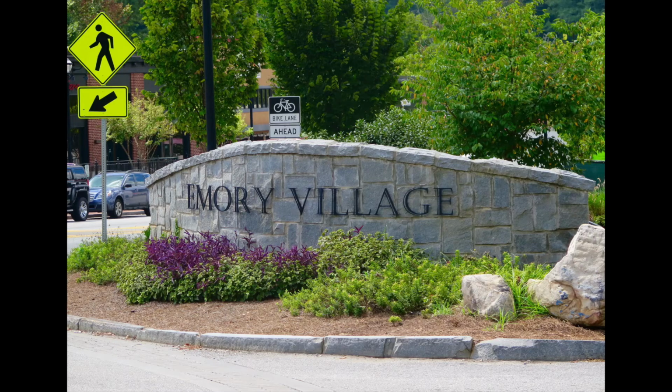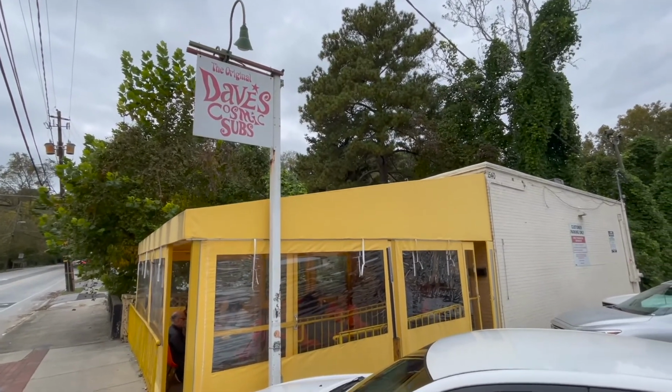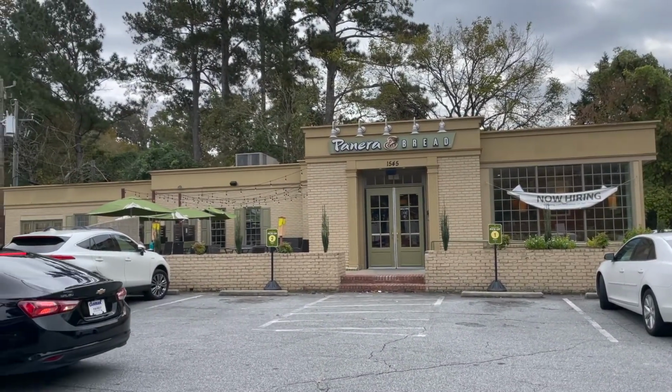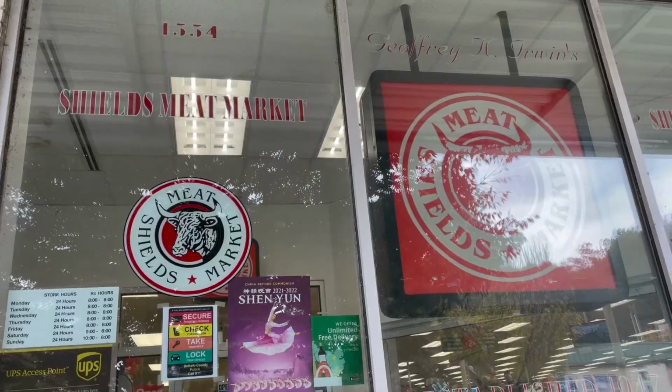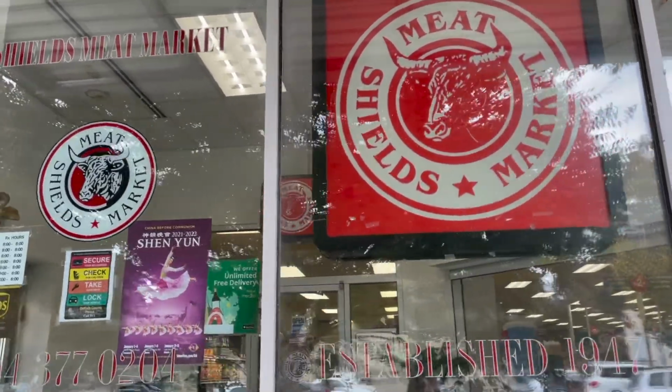So I am in Emory Village right now, and right behind me is Dave's Cosmic Subs. It really takes me back to my college days, because it's nothing fancy, but it has really good sub sandwiches. And then across the street, you've got Panera, a good place to pick up some bagels, take them to work if you work over in the Emory area. And then next door, we have this CVS, but I want to show you something unique about the CVS. It's not just a CVS. There is this Shields Meat Market. It's been here for a long, long time. So if you want some good cuts of meat to grill, check out Shields.